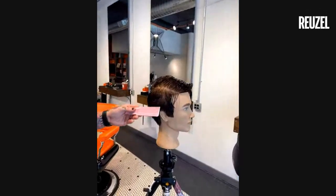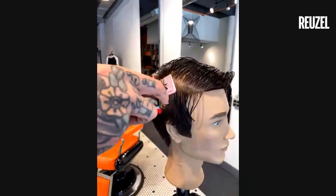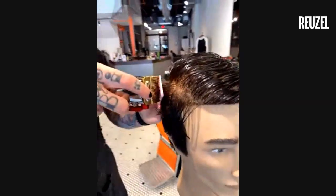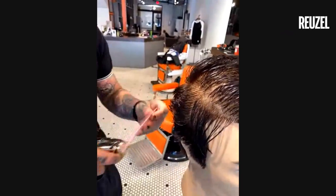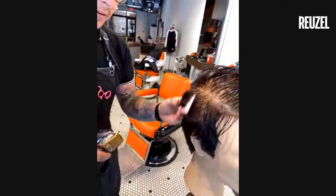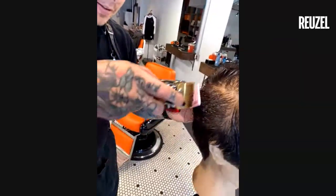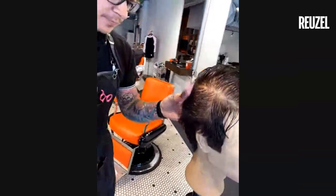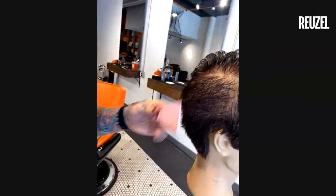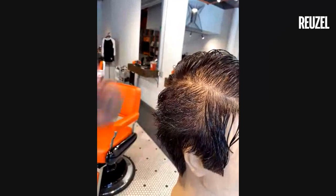So get in there with your comb, go to that corner, still pulling the hair out at 90 degrees, and you're going to cut. So we're starting to establish and create our baseline. So we start at the corner and we move to center back right here. And I want you to look at my comb position. I'm bracing the head with my pinky or my ring up. So my teeth are up and out. The hair is at 90 degrees. I'm going to cut.